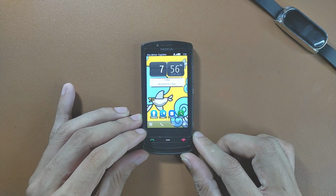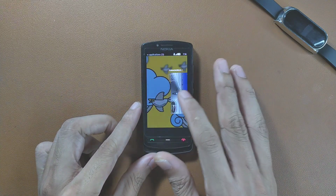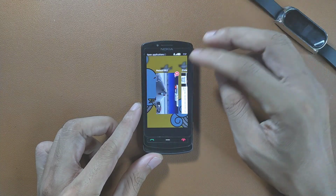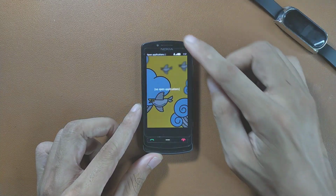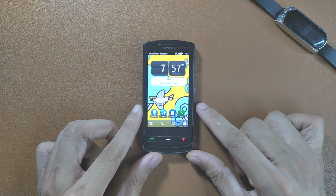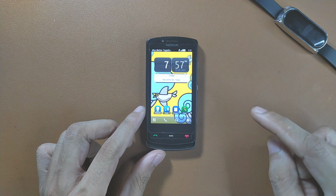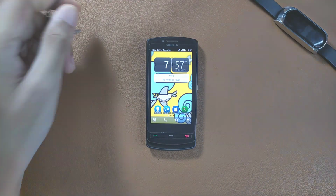And other things like the multitasking is quite like an Android device, as you can see here. But you cannot swipe to dismiss. You have to click on the cancel button and you can close the application. And another thing about this device is that it has Dolby Atmos. So if you use your earphones, let me show you.